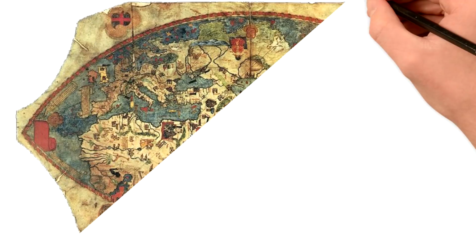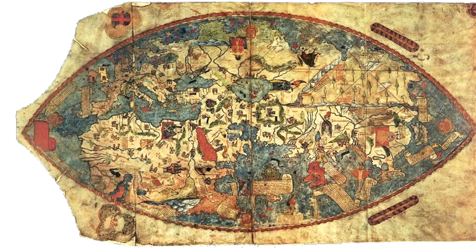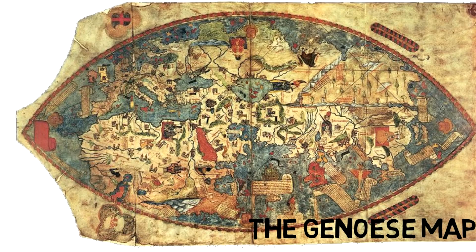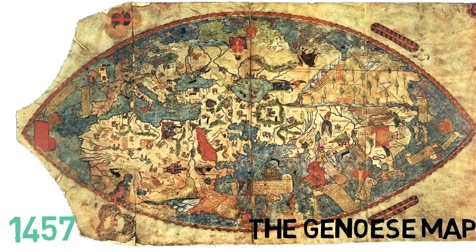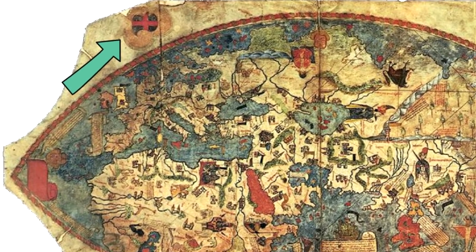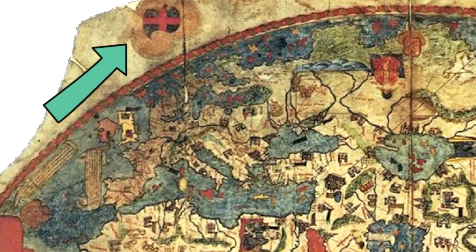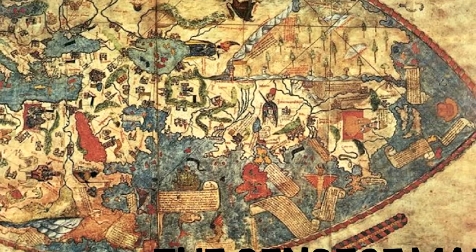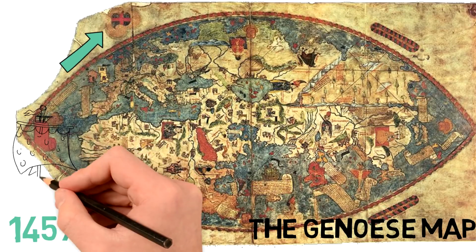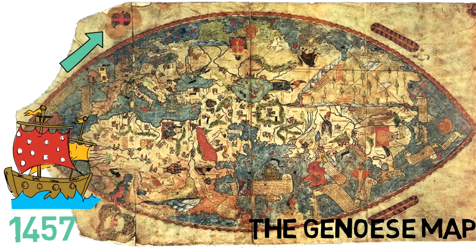Next, a 1457 world map, the Genoese Map. It relied extensively on the account of Niccolo de Conti's travels to Asia, but the author is unknown. We can actually see a Genoese flag on the top left corner. There's a lot of sea monsters spread throughout the map's oceans, and it's said that this map was sent to the Portuguese court in 1474, and then to Columbus, and this would be the map that he used to attempt to reach India through the Atlantic Ocean. But none of this is proven.